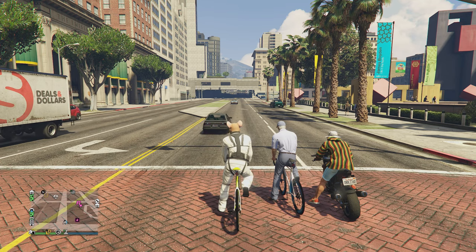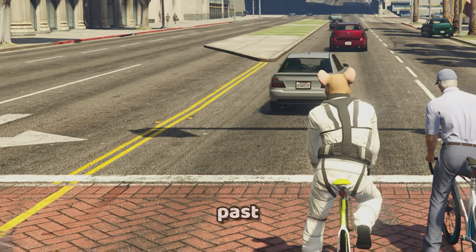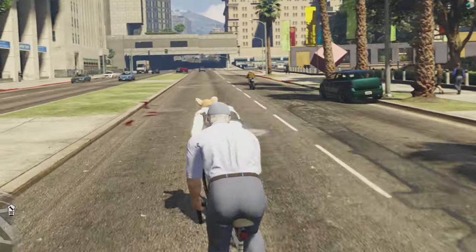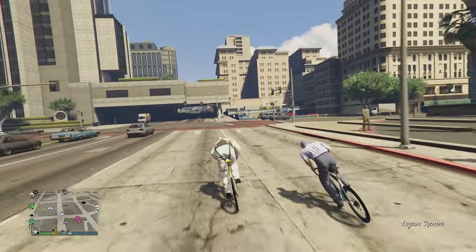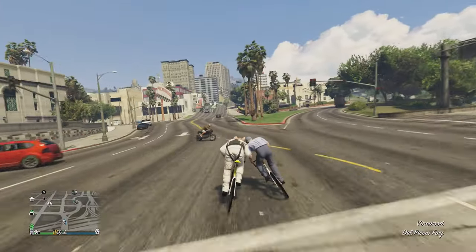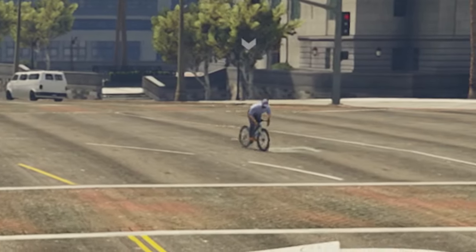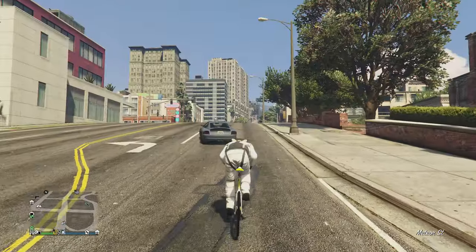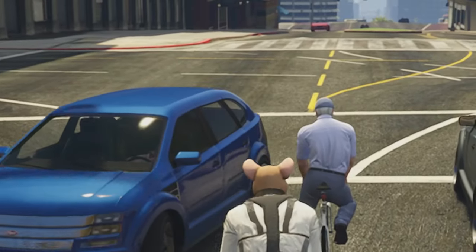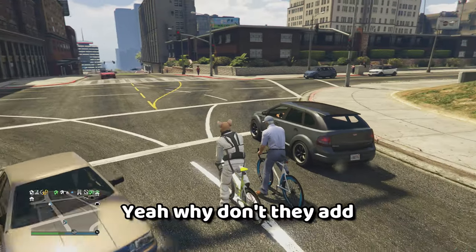what the hell is that? They're just driving right past. Man, they don't stop. Oh, crap. What the? Dude, get in your lane, dude. What are they doing? Yeah, why don't they have bike lanes?